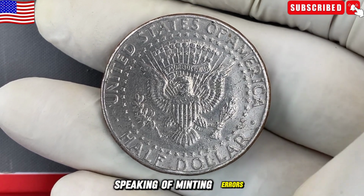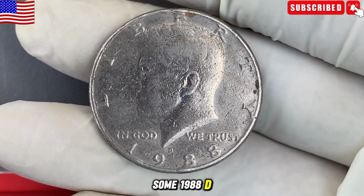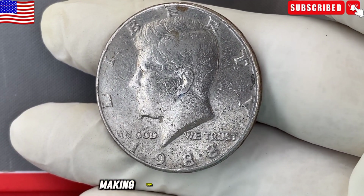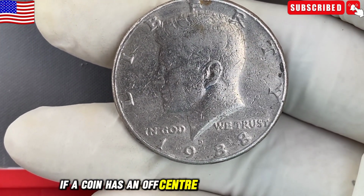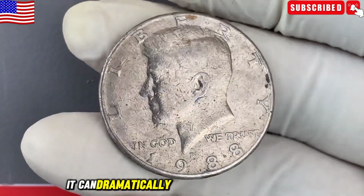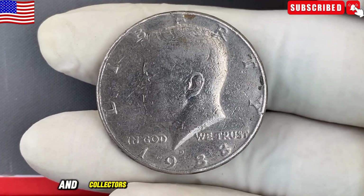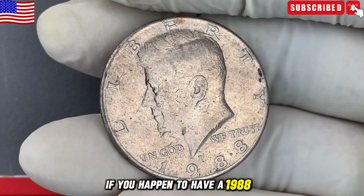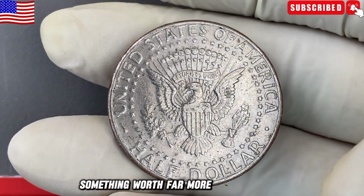Speaking of minting errors, this is where things get interesting. Some 1988 D half dollar coins were struck with unique mistakes during the minting process, making them highly sought after. For example, if a coin has an off-center strike or double dies, where the image is stamped twice, it can dramatically increase the coin's value. These error coins are rare, and collectors love them because they're unique. If you happen to have a 1988 D half dollar with a minting error, you could be sitting on something worth far more than 50 cents.